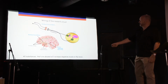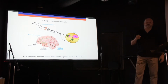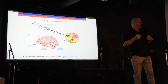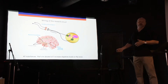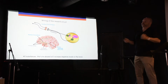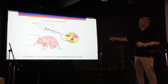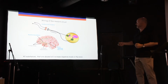All substances that are abused will increase dopamine in the brain. Period, end of story. That's the dopamine connection. If a substance is going to be abused in human beings or in animals, it will increase dopamine in the brain, right? So what am I telling you? I'm telling you dopamine is the sort of the glue that binds this whole concept of addiction together, that they're all increasing dopamine here. All of them.